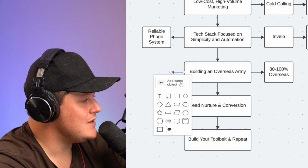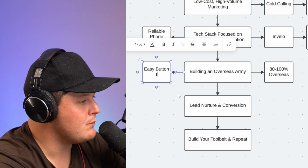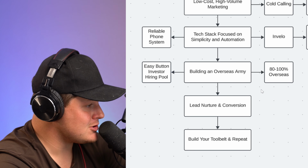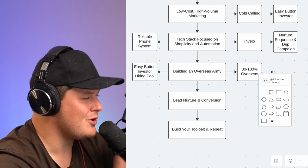If you have access to Easy Button Investor, you have access to the hiring pool, which is vetted talent that you can hire directly at cost, $4 to $6 an hour to fill those roles, including sales roles, which you have to pay a little more for.